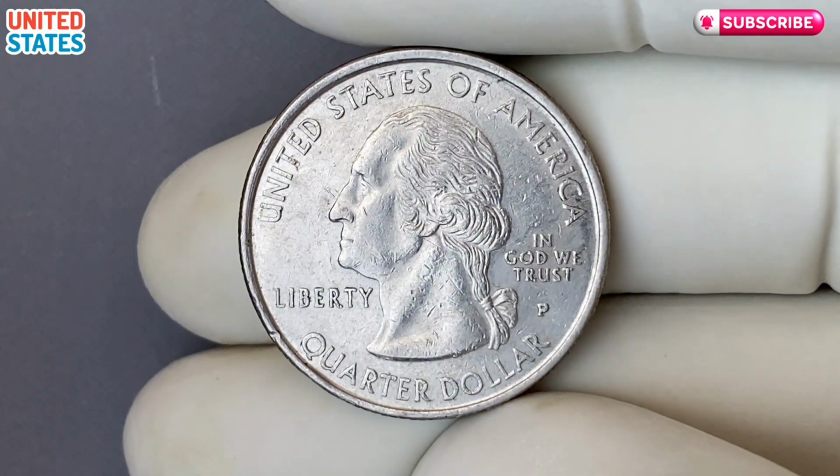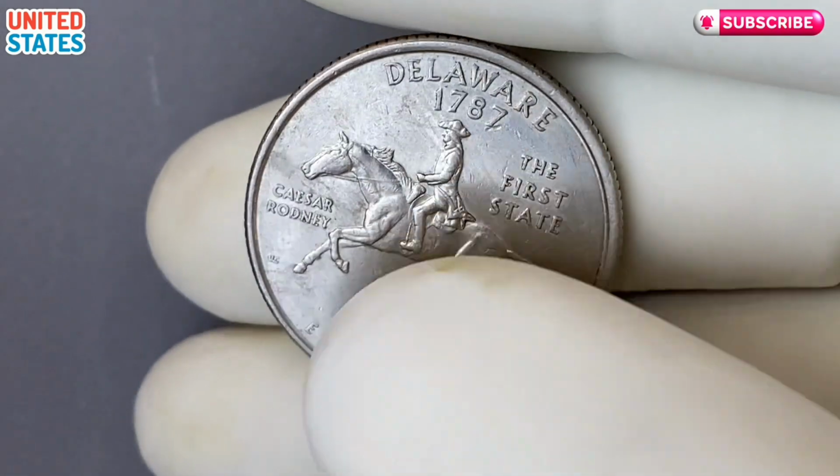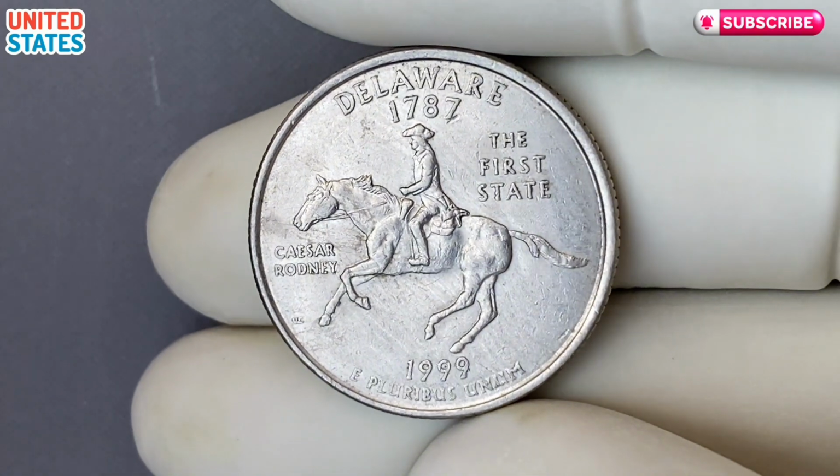The coin also includes the year 1787, marking the year Delaware ratified the U.S. Constitution, solidifying its place in the formation of the United States.